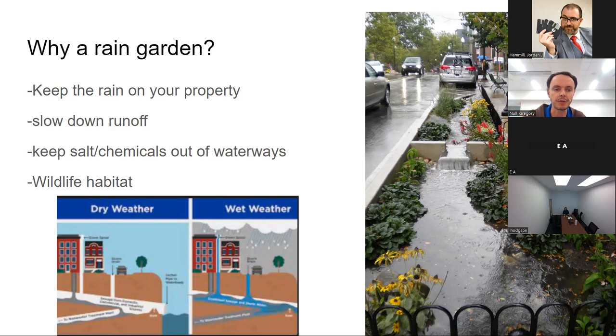It also does things like keeping salt and chemicals out of the waterways. In many places, the drains at the bottom of your street might go directly into a river or a creek. In my case, where I live, a lot goes right into Sawmill Run. The more water that we can keep out of there keeps the road salt, the chemicals, and the oil that's dripping out of someone's car out of those waterways.